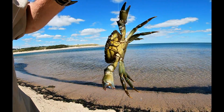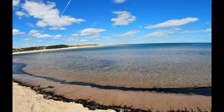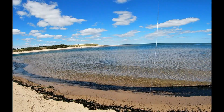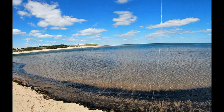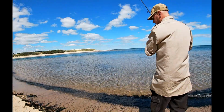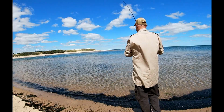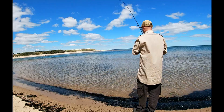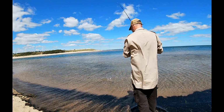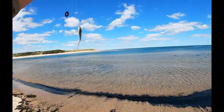First crab, that might be a bad sign. Have a few more casts, see what happens. Looks like that crab wasn't bad luck after all.